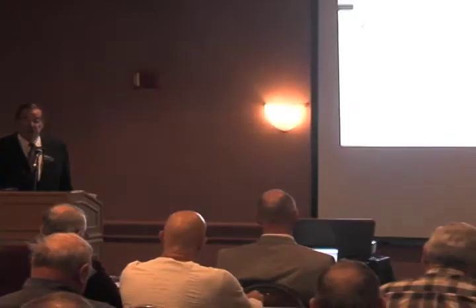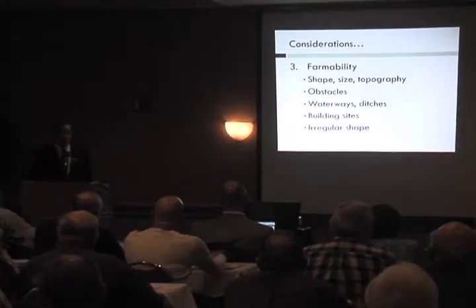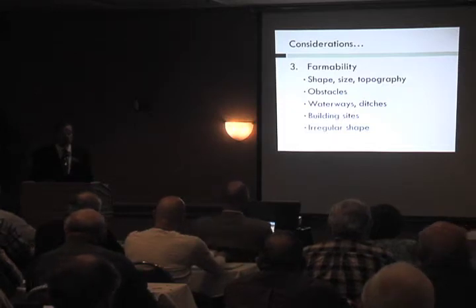pretty much know the basics like soil quality, cropland, excellent productivity index. That's one of the indications of the land. The drainage, you need to know if it's well drained or drainable. Flat, rolling slope, outlet available, ditches. That all affects the farmability, shape, size of the topography. All those come into consideration of what kind of farm you've got and what you can do with it.